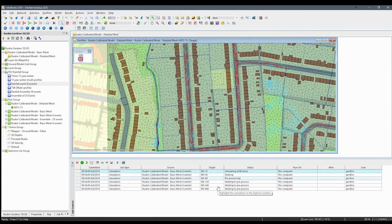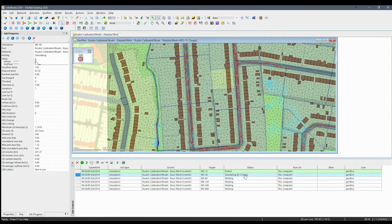So here we see simulations, the six of them showed up. They initially started pre-processing. Now the first one is done simulating. I can click here and see the progress over time. These are just simulating one by one in a series, which is the default process. And then the results are being saved on my local computer. So that's the status quo.